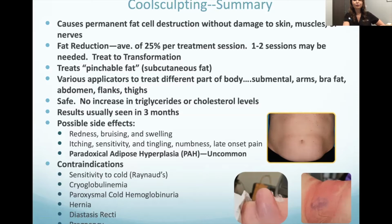The one thing with Coolsculpting that we have to tell you is this thing called Paradoxical Adipose Hyperplasia, which is that picture to your right, where there is a localized fat deposit. Now this does not go away. Usually you have to get rid of this with surgery. Now it is becoming not as common with the new applicators. However, you do have to make sure that you understand that this can happen.